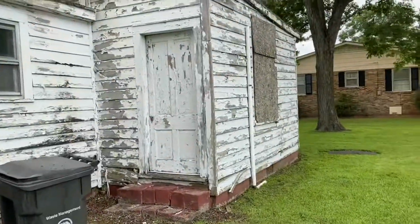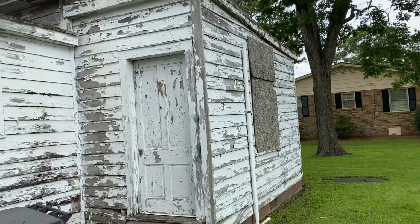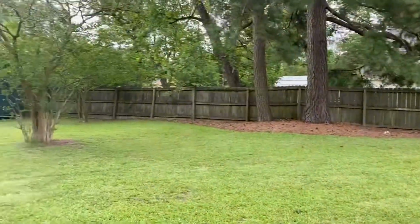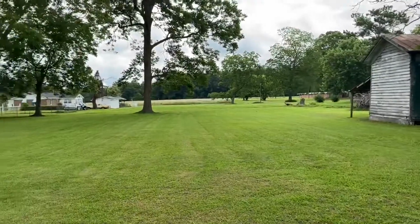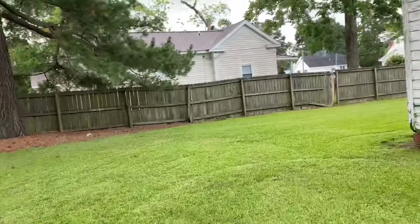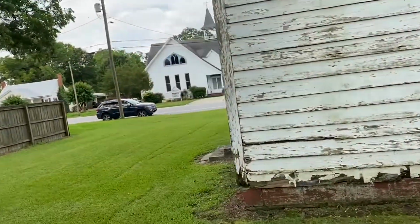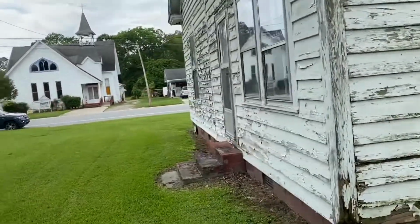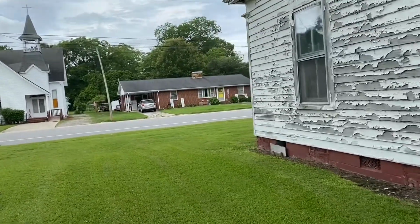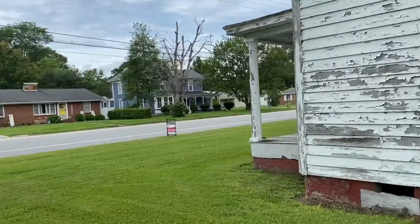This room is a heat room, and it could easily be taken off of the house if you wanted to. But the yard is great, the neighborhood's great, the town has about 360 people. It's a National Register of Historic Places town. It's convenient to I-95, Interstate 64, and about an hour and a half, maybe an hour and 45 minutes to the Outer Banks and to the Crystal Coast down in Morehead City.